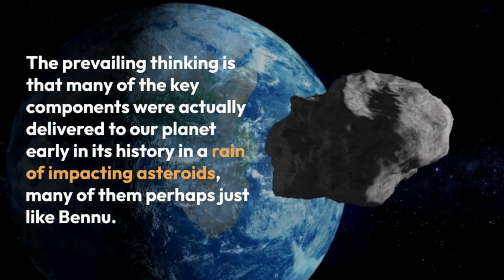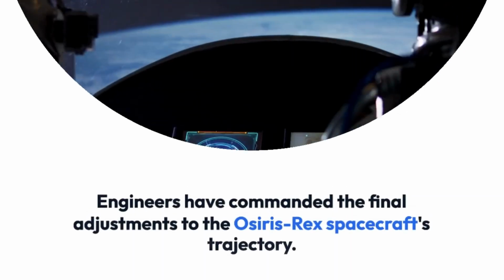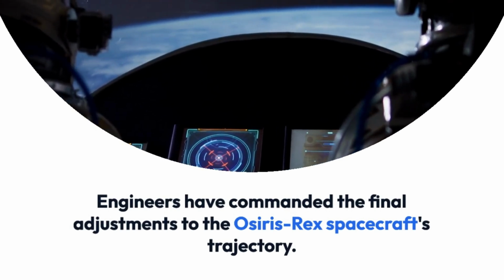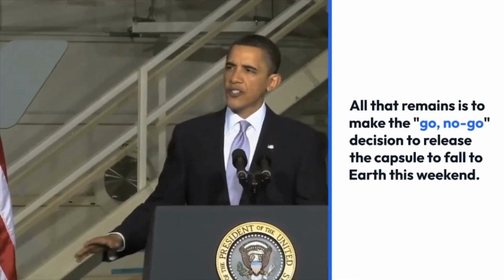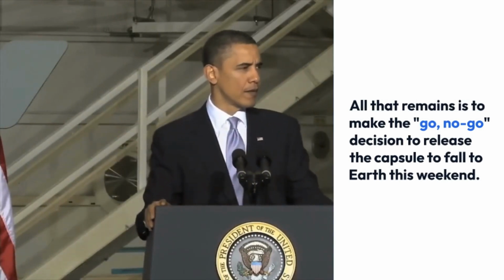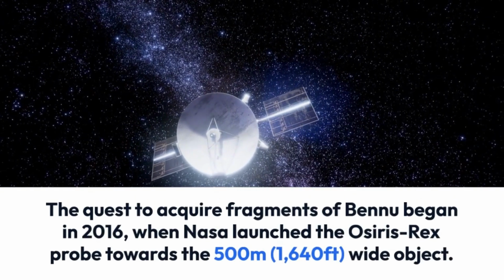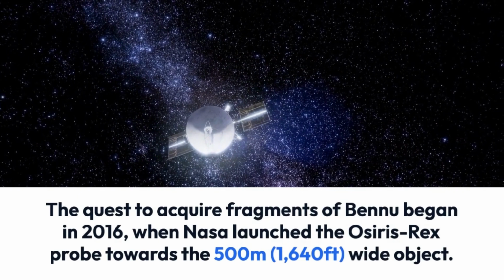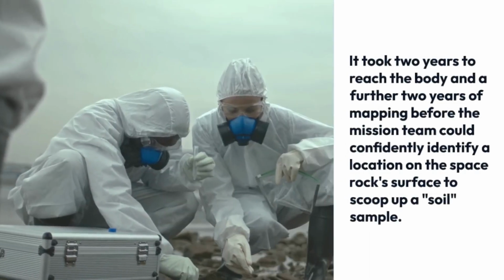How did the Earth form and why is it a habitable world? Where did the oceans get their water? Where did the air in our atmosphere come from? And most importantly, what is the source of the organic molecules that make up all life on Earth? The prevailing thinking is that many of the key components were actually delivered to our planet early in its history in a rain of impacting asteroids, many of them perhaps just like Bennu.